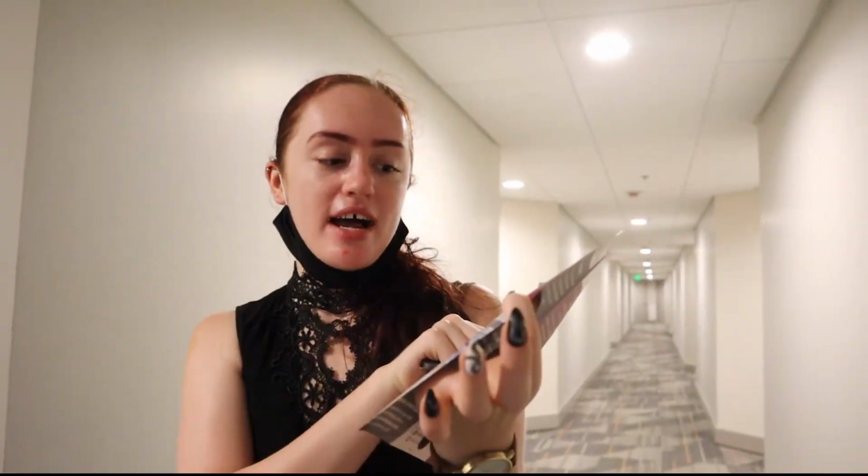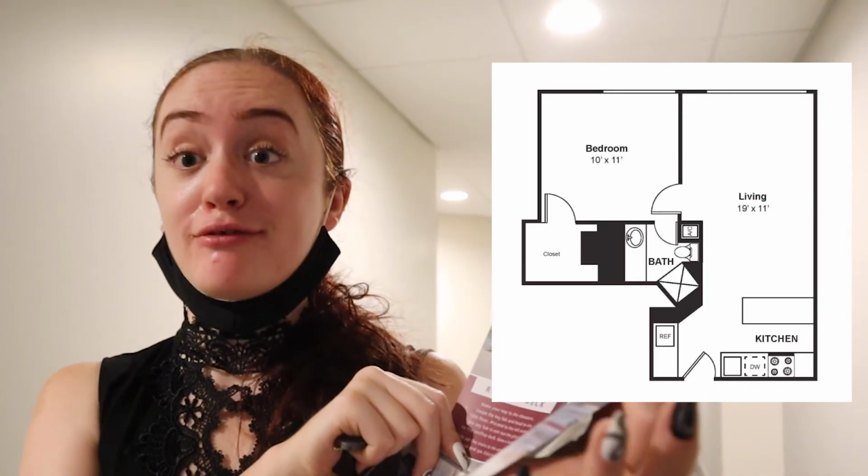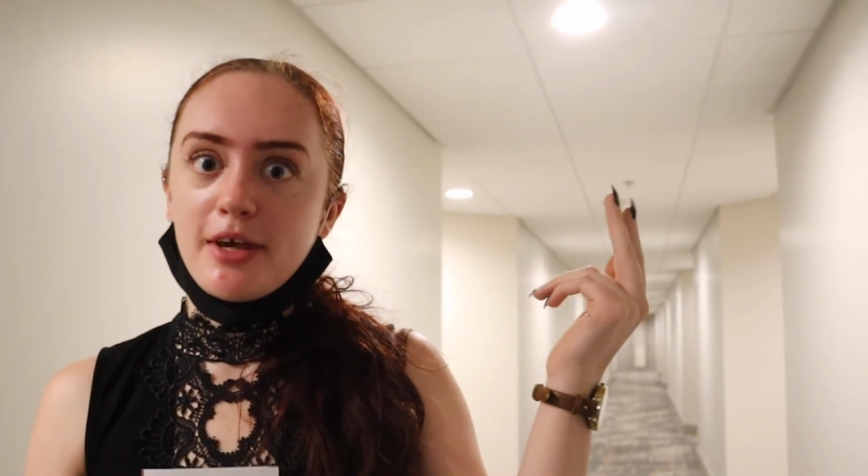And we're about to see unit 510. It's $1,710. It's on the 5th floor. So this is definitely going to be our cheapest option today. And we're going to go all the way up to like 3,000 something for a 1-bedroom. So price ranges a lot.